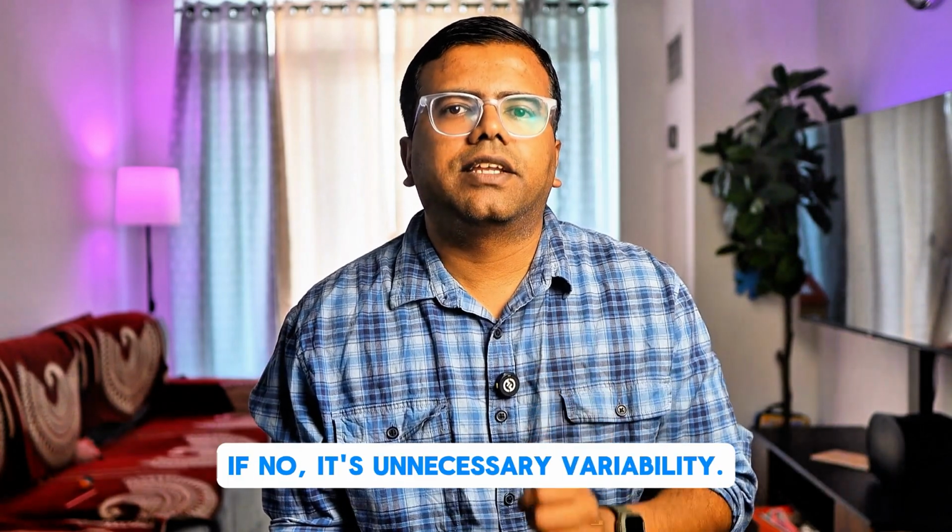If no, it's necessary variability. Create a 2-column document listing all the process steps with either standardize or manage variability next to each other. Aim to standardize at least 60% of your steps.